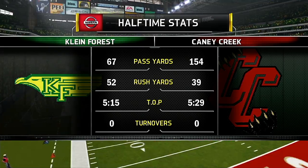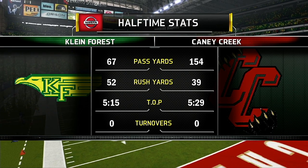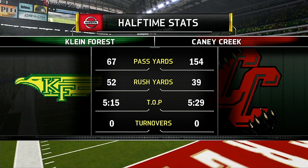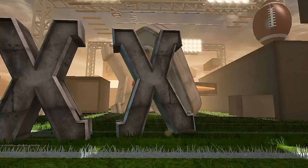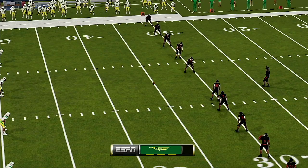I can only hope that Nessler and Herbstreit will bring the same type of intensity to their call of the second half that David and I have brought to the halftime show. Of course, they always do. That's it for us here in the studio. Time to get you back out to the guys for the second half. All right, Reese, David, thanks, guys.